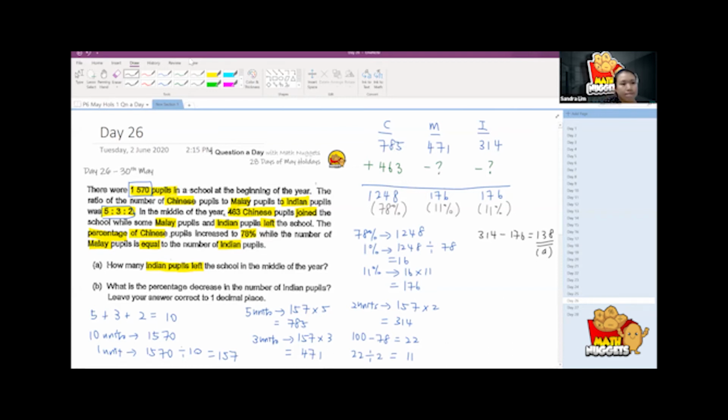Then we have part B. They're asking for percentage decrease, and also they ask you to correct to 1 decimal place. So like the previous question, right? Percentage decrease. Now, just now I asked you for increase, now it's decrease. Decrease means we will take the decrease out of the original times 100. Okay? So the decrease is 138. Out of the original again is the one at first, right? At first is 314.